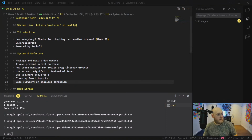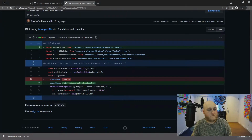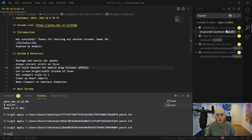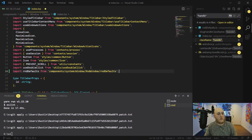But yeah, we got another change in the bag. Let's see what else we got here. Use var for handle name. What do I mean here? Oh, okay, right. So I just was hard coding in the word handle, but I actually have handle written somewhere else here. So I should just take it in from the R&D defaults. That's probably good advice that I gave myself by changing the code there. I'll paste it in here.